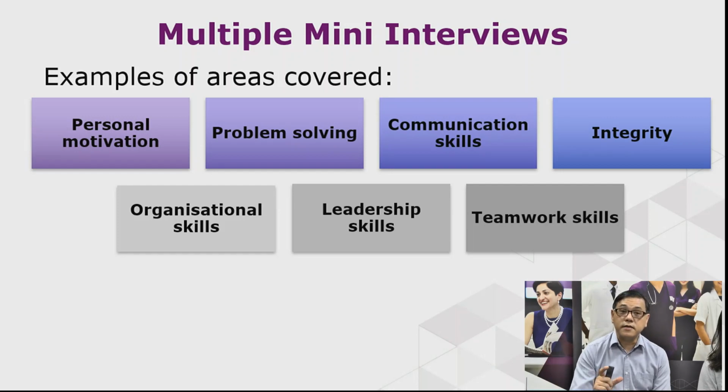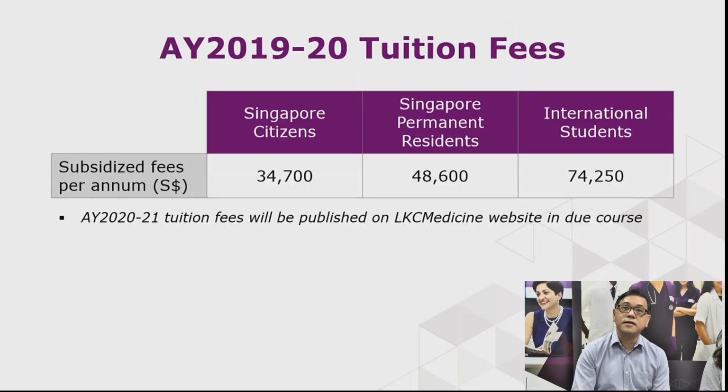Okay, I'm going to cover the multiple mini interviews. These are some of the domains that are covered, between personal motivation, problem solving, and teamwork skills. Okay. The school fees for 2019-2020 for Singapore citizens was 34,000, for PR is 48,000, and for international students is 74,000. The AY 2020-21 tuition fees will be published on the website in due course.